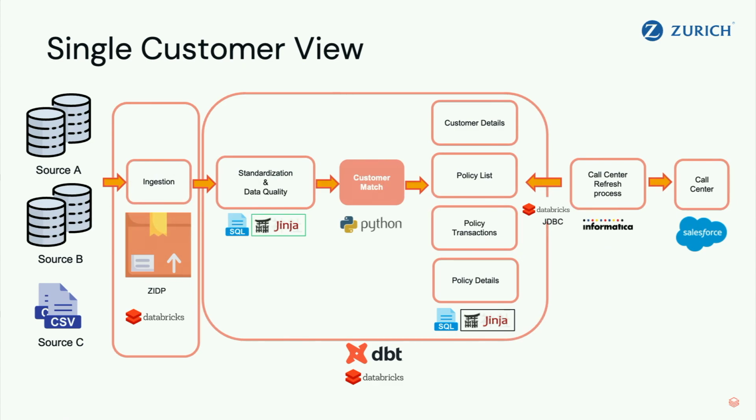Apart from having SQL, this is the infrastructure that we have, the platform. So we have Databricks still for the ingestion and for the transformation. Now we are using SQL together with Jinja. This is an extension that dbt allows on top of SQL. And also, it allows us to use Python. So we have been able to build this framework, this customer match algorithm, in Python. This gives us a lot of flexibility because we can basically implement almost everything in this Python step. Obviously, we don't have to fall into the temptation to do everything again with Python, because otherwise we are again in the initial picture. But for specific things that you cannot do with SQL, you can also use Python and embed it in the same workflow.